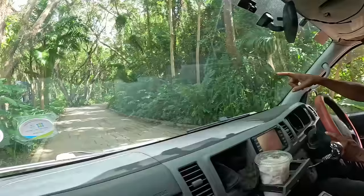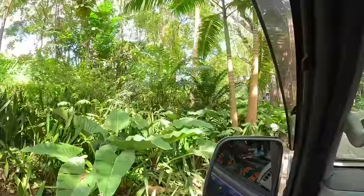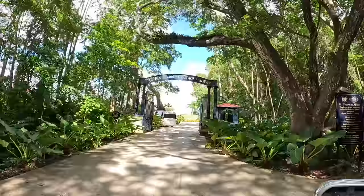You will go in here where it says railway. It's a really nice tour if you want a historic tour. St. Nicholas is really very nice, and there's a lovely view looking over the Atlantic.